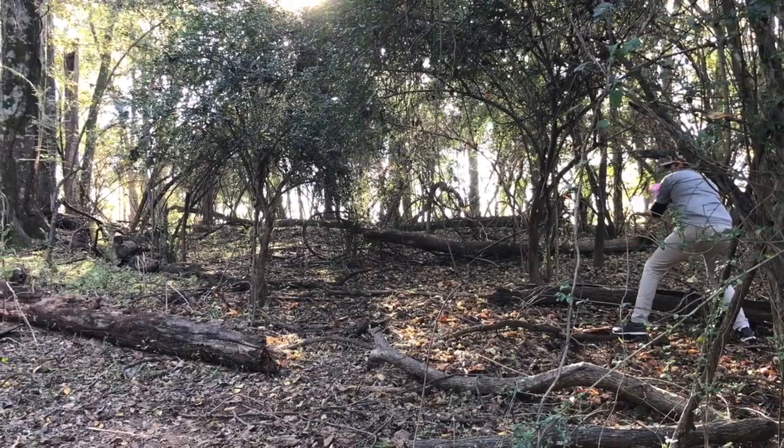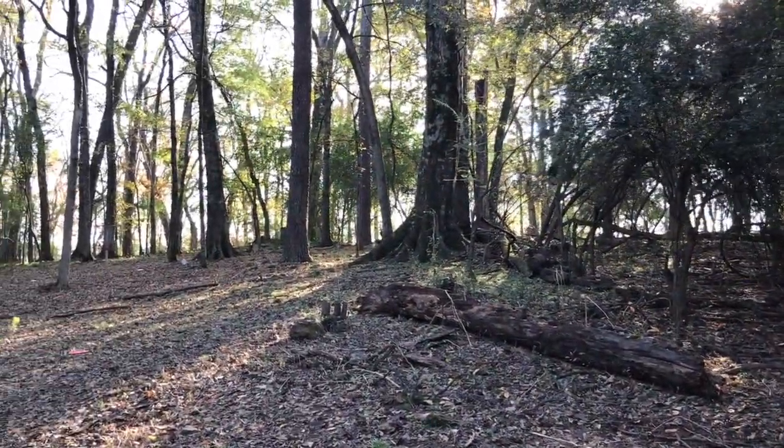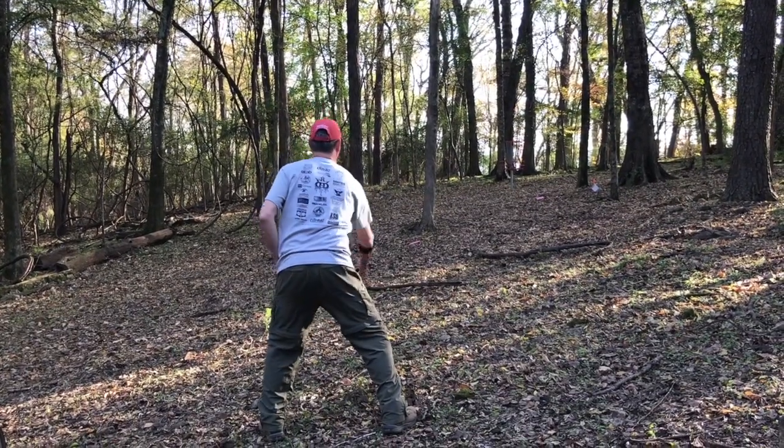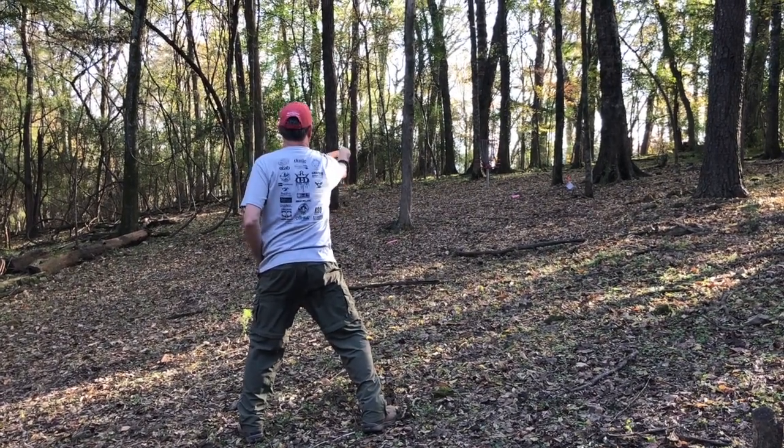Ben is going to have to get a little crafty here, but again, he just clipped that tree and slid just past the basket, so should be just fine to work on his birdie putt. Pat is going to have a look for a 2 here. Kind of a lengthy jump putt. Going to have to give it a good run.